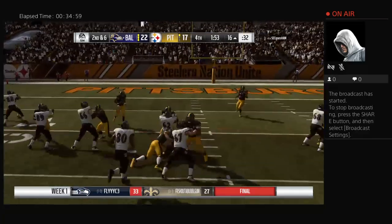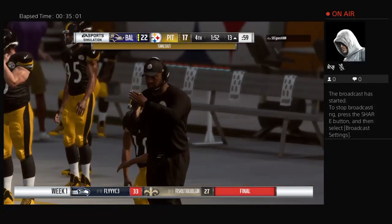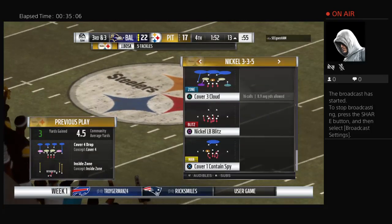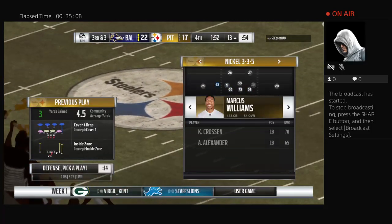Again, they run. Again, it's McCaffrey. And they get to him quickly here as he's stopped right around the 13. And now with 1:52 to go, we get another pause in the action. A timeout here defensively.